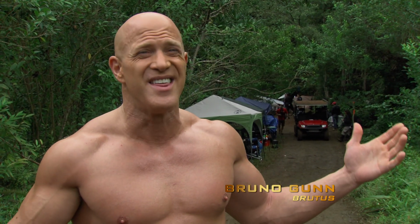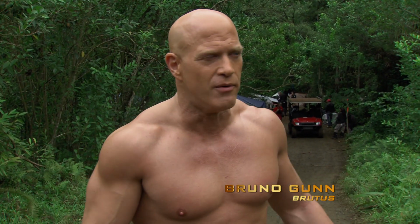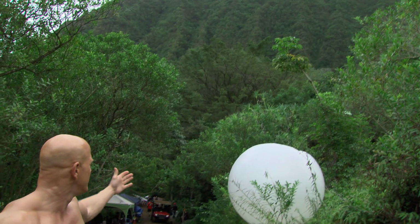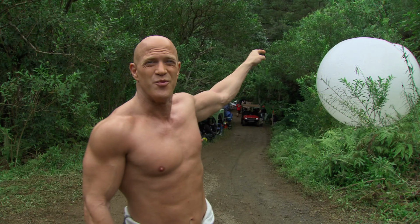Today we are in the thick of the jungle here in Hawaii. I mean, take a look around. Look at these mountains, the green, the lush. Yeah, this is where it all happens, right in there.